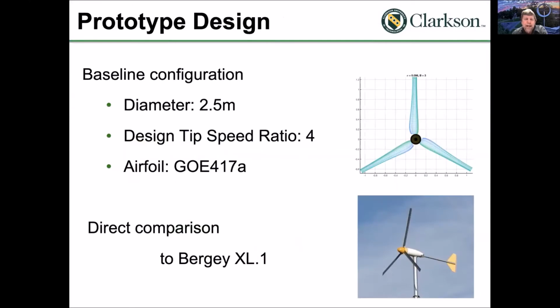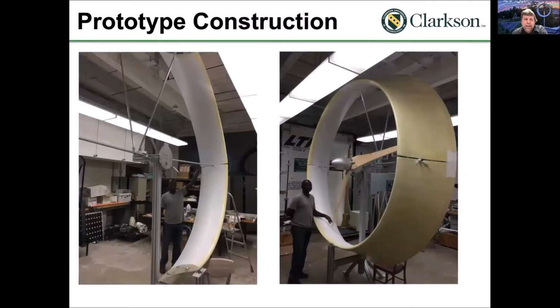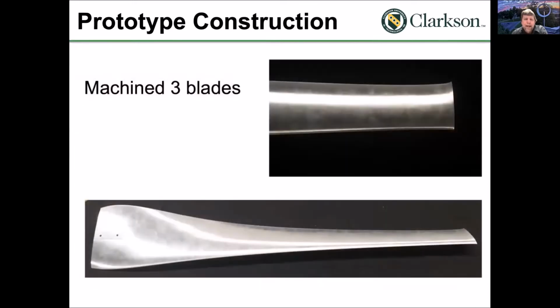We decided that we would build a small prototype and compare it to what the Bergey XL does. We designed it with the same diameter, but some different parameters for tip speed ratio, and a different blade. I won't go into that today, because that's not really the focus. We built one in our lab. You can see here, this was the mock-up. We actually machined some aluminum blades, so we could see the best case scenario. This obviously isn't something for commercial production, but we just wanted to see if we could validate what we were seeing on the computer.